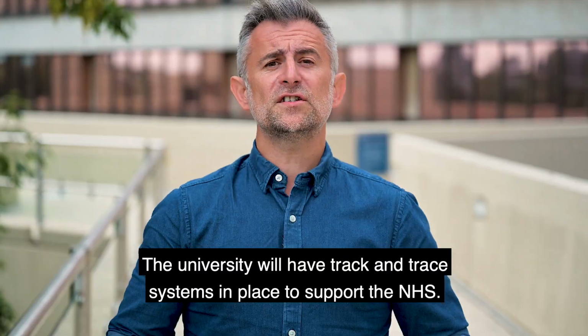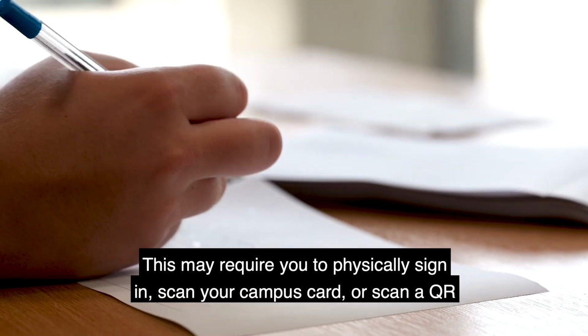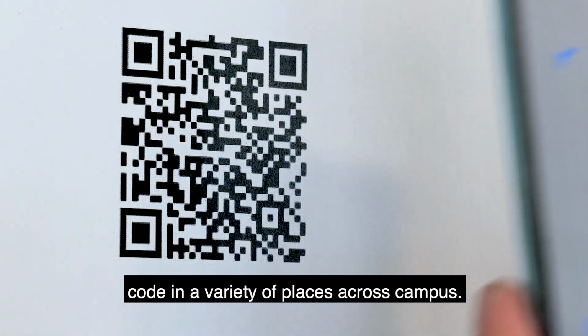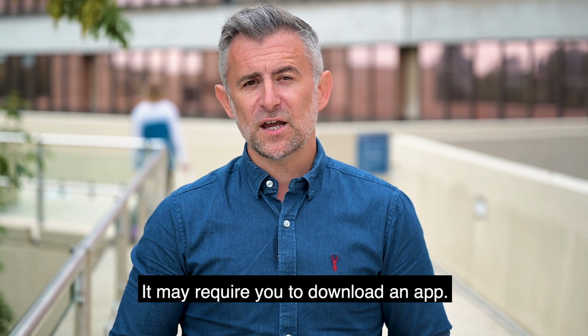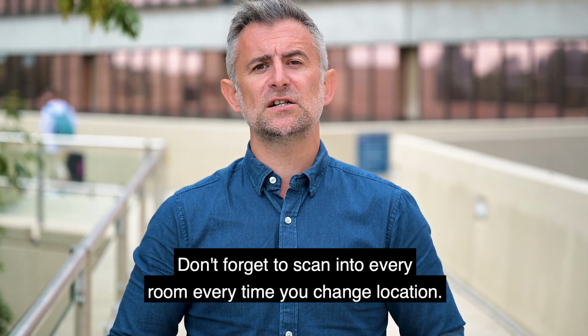The university will have track and trace systems in place to support the NHS. This may require you to physically sign in, scan your campus card, or scan a QR code in a variety of places across campus. Please familiarise yourself with scanning QR codes on your smartphone. It may require you to download an app. Don't forget to scan into every room every time you change location.